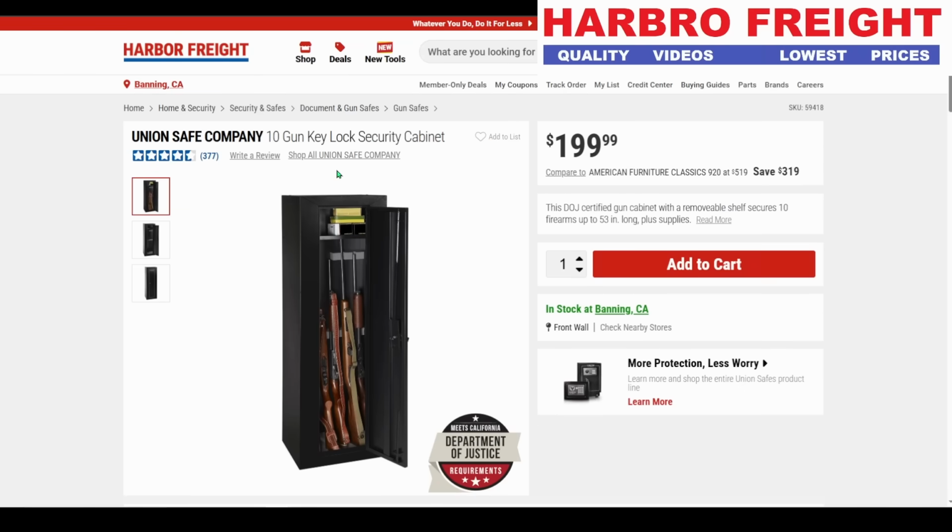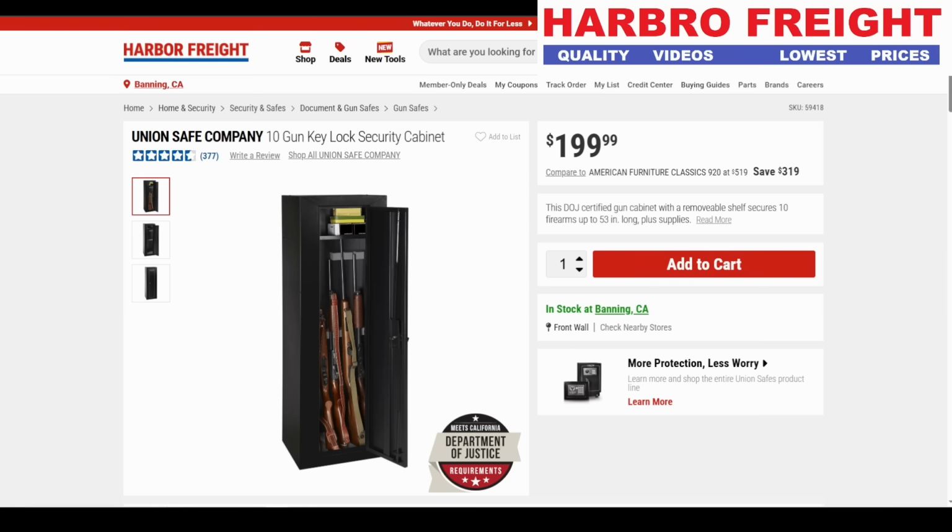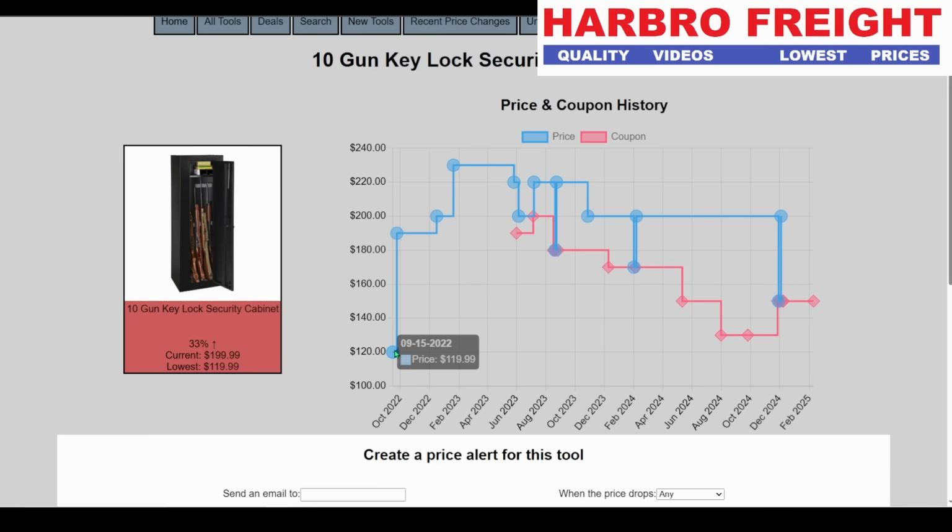So $199. Now, actually, let's verify the price history to see what kind of deal this actually is. So it's $120, $80 off of $200. And let's look at the price history. So it looks like this cabinet came out back in September of 2022 at $120, which is a little unfortunate that it's only gone up in price since. So okay, that's noted. And it hasn't gone back down that low since in the last 2-ish years.